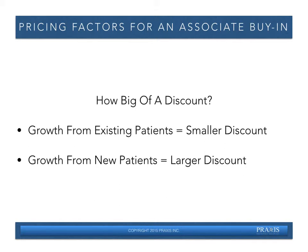A key factor in determining the associate's discount is not only whether the practice grew, but why it grew. It is much less likely that the associate would get a large discount if the practice had more than enough patients for both the owner and the associate, or the associate had been extremely well paid for his work. Under those circumstances, the owner may feel that the associate was merely taking advantage of untapped business that was already available in the practice. In that case, the owner might feel that little or no earned equity credit or discount should be provided.